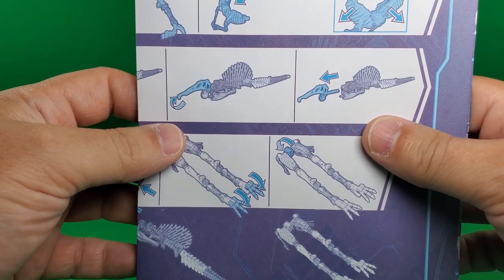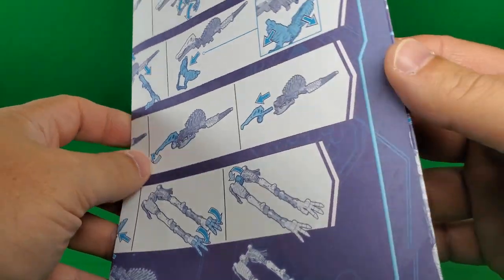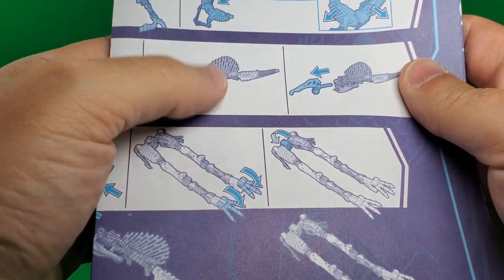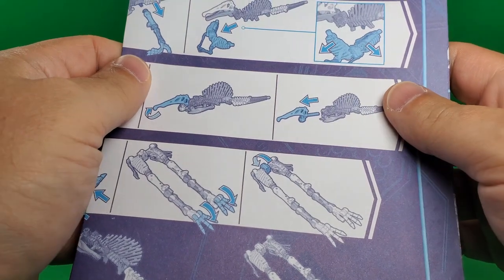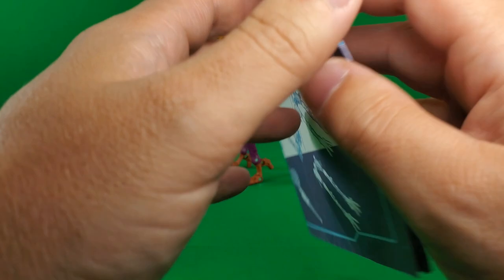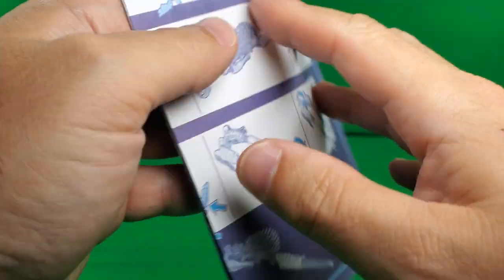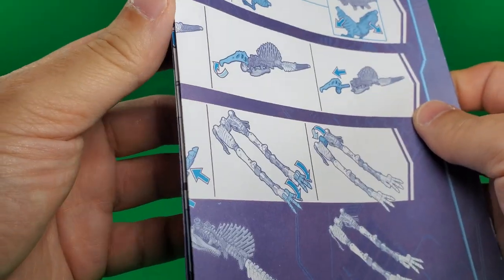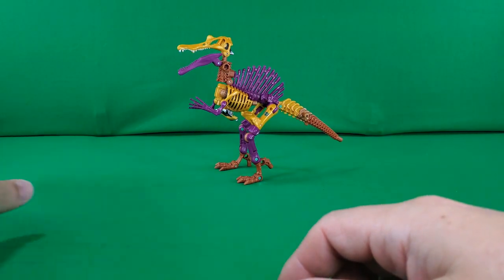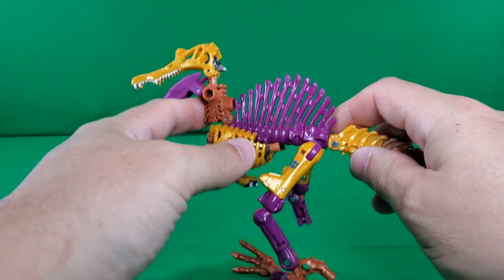Now, I will say, the instructions, the printing is very clear. Sometimes they get a little blurry, but it's very clear. And the colors are okay. I do prefer the Kingdom colors and the Buzzworthy Bumblebee line colors, simply because for me, it's easier to see what's going on with those brighter colors. So there's that. Let's take a look at the figure in his alt mode.